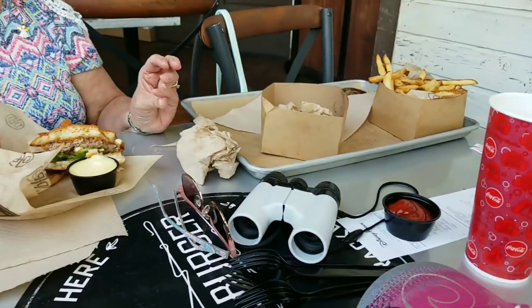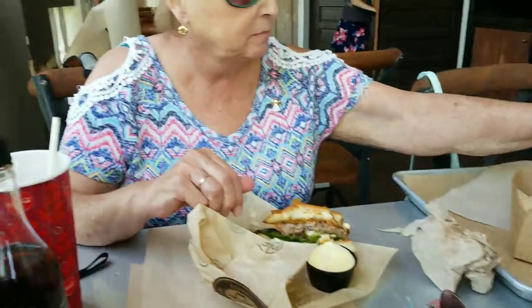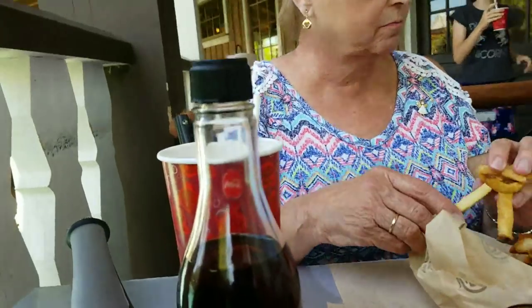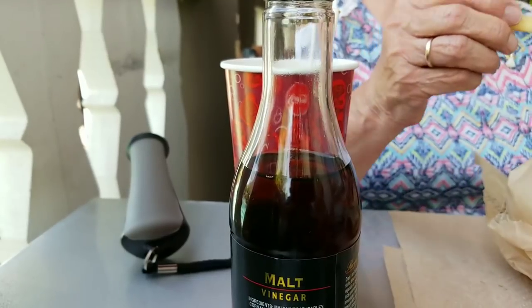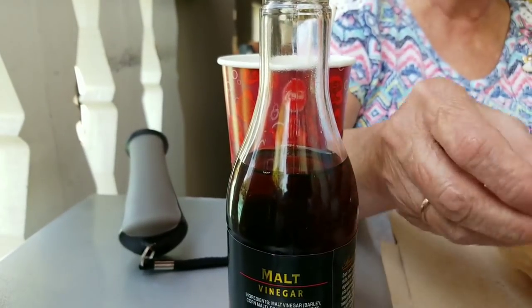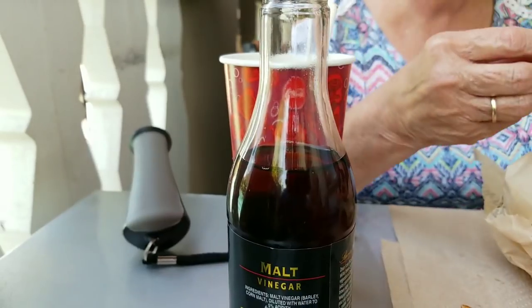The gondolas: all I saw was the Hollywood line running today. Epcot is not running, which is typical because it's the weekend. They normally don't do too much over the weekend. Did not eat the one in here. That was bad.